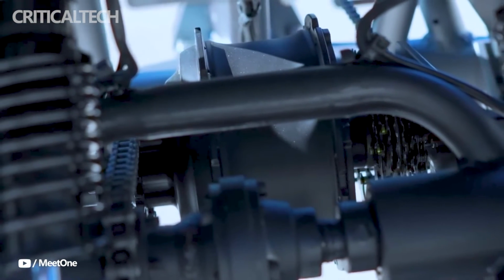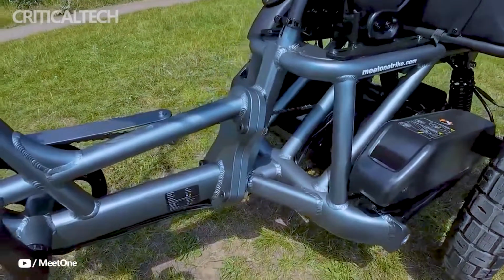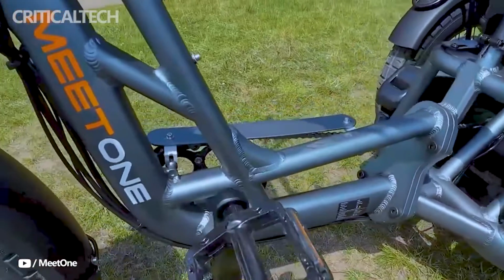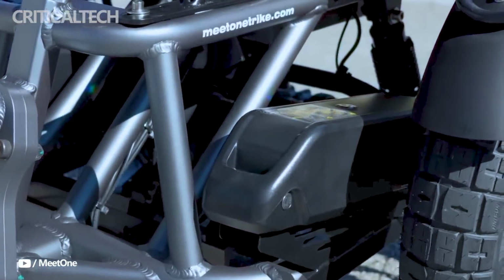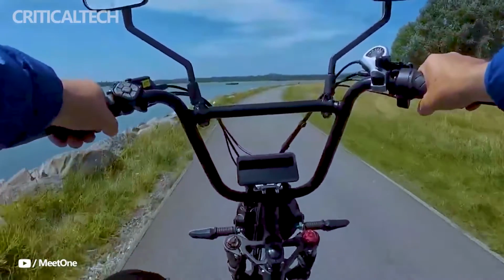Although the throttle-only speed is limited to about 15 miles per hour, the top speed via pedal assist is a brisk 25 miles per hour. This restriction might serve as a safety measure, however it becomes apparent when switching between throttle and assist modes. The MeetOne Tour really excels in comfort.